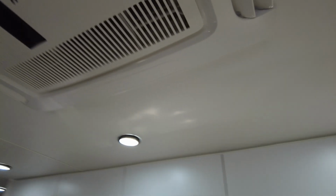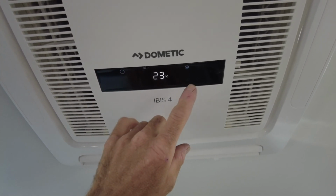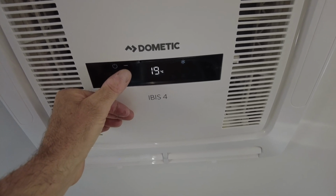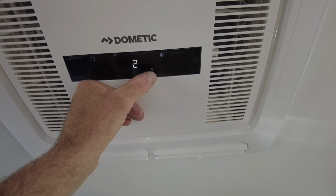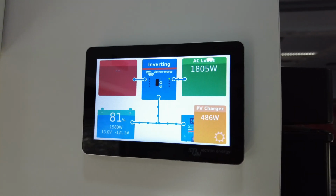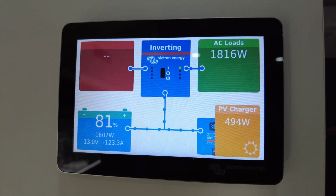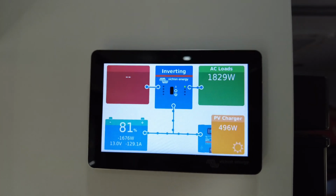Let's go. Oh, I know the induction cooker's still on. Oh, we'll go, because it's very hot in here. I've had this thing on like hot. So we'll go 16, fan 2. 16, so the IBIS 4 on 16.2 with the induction cooker. You can hear it ramping up. Beautiful.